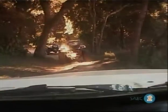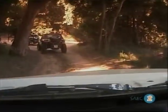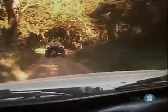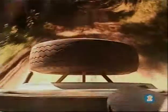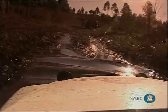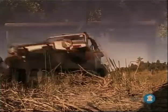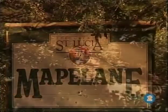Mapelane is the southernmost camp in the Greater St. Lucia wetlands and is popular with both ski boaters and anglers. Covered in a lush canopy of enormous trees, this is home to more than 200 species of birds. Over and above being a lot of fun, the areas that you get to drive through and the variety in scenery is absolutely amazing. The access road to Mapelane can be rough at times, but thanks to Rob and Phil from Africars, we're able to literally go in and take a look.